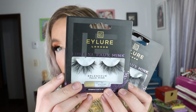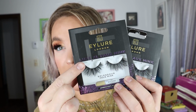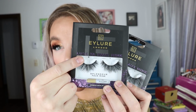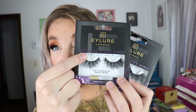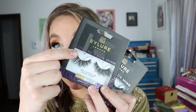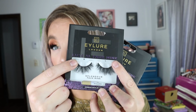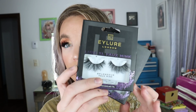This is the eyelash that I have on right now today as well, and it's just one of my absolute favorites. I take about that much off of the corner, so maybe a third on the outer portion, and that's what I have on my eyes, about a 2/3 lash, if you will. So I got the Eyelure Luxe XL Faux Minks, and this is again the style Splendor.